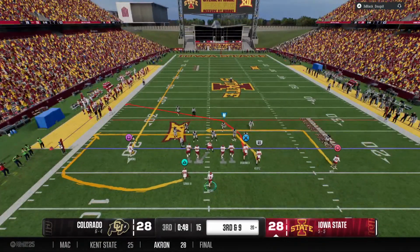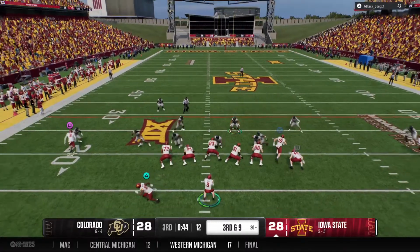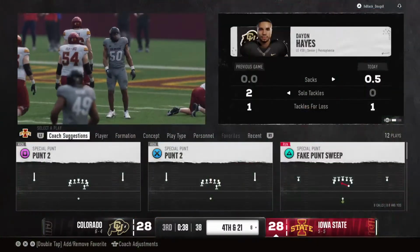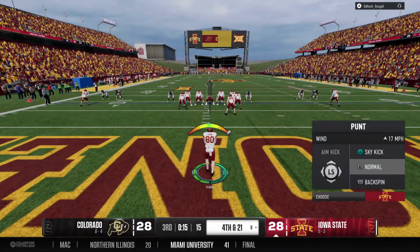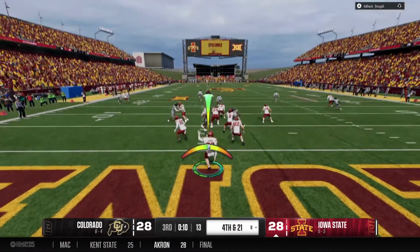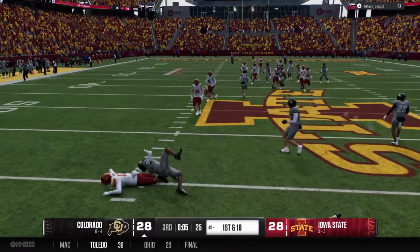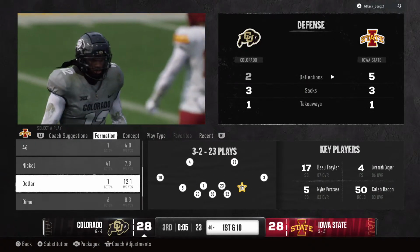A 3rd and long coming up here. Looking to pass. It's Beck. They're bringing heat. And the pressure gets him back at the 8-yard line. And that's just pure speed off the line of scrimmage. That offensive tackle had no shot. Barely even got a hand on that D-end as he came around the outside. He only needs a sliver of daylight. And the punt team able to sling him to the ground.